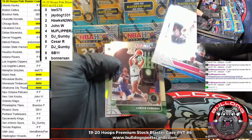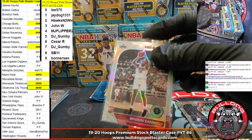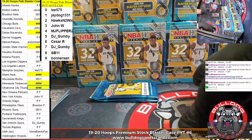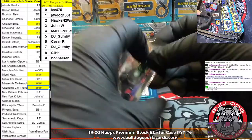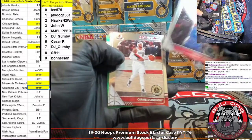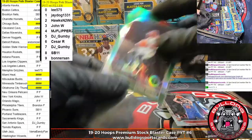Dunn, Harris, Carson Edwards for the Celtics, and a silver Kabengele for the Clippers. Nice silver rookie for the Clippers. Shamet, Anthony, Ty Jerome for the Suns. And a green Kemba Walker for the Celtics.